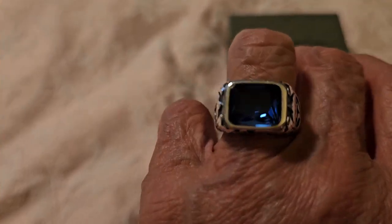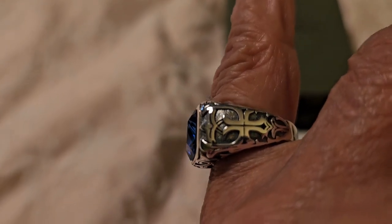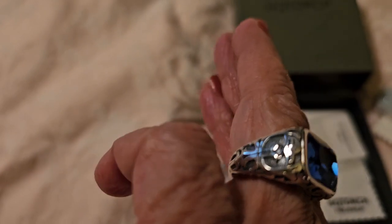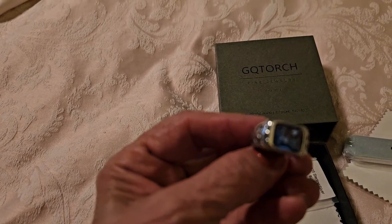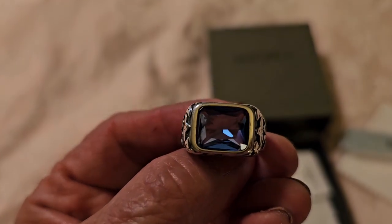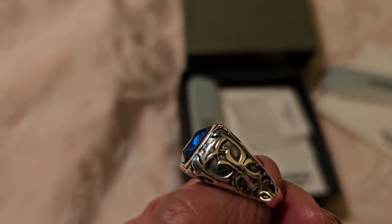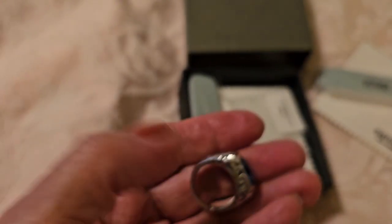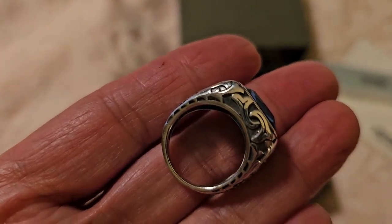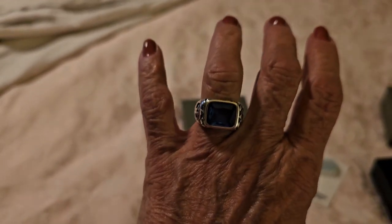So here's the ring. We'll look at the detail on the side. Both sides. Let me take it off so you could see it up close. So here it is up close. Look at the clarity of the stone. And again, there's the workmanship on the side. Simply beautiful. I absolutely love this ring. Look at all that workmanship. And this can cross over to either men or women.